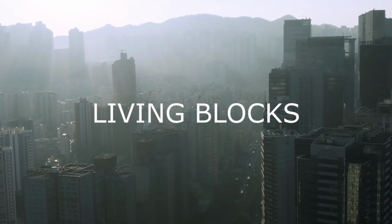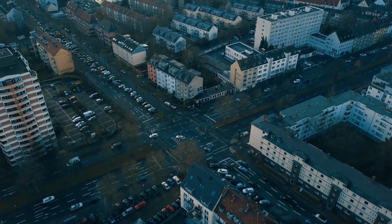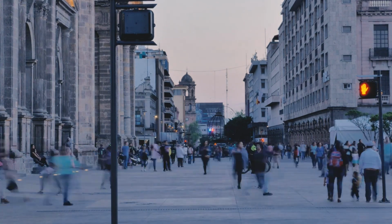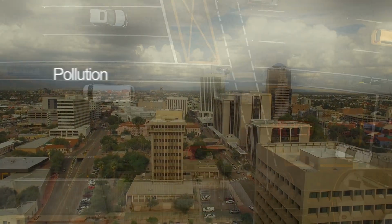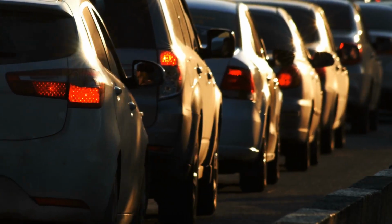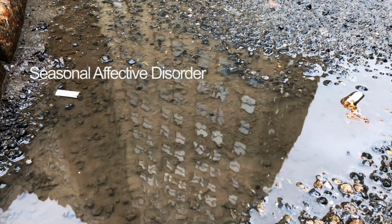Our modern cities, with their towering structures and relentless pace, have become concrete jungles. These urban environments, often devoid of nature, suffer from a host of environmental challenges. The heat island effect traps warmth, making summers unbearable. The constant hum of traffic and the glare of artificial lights contribute to noise and light pollution. And in winter, the lack of natural sunlight can lead to seasonal affective disorder, or SAD.